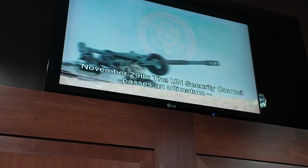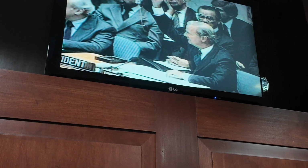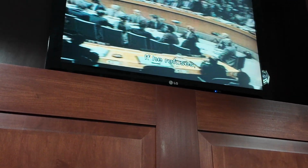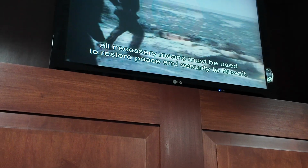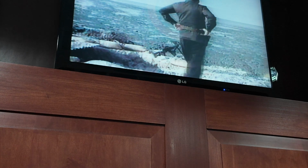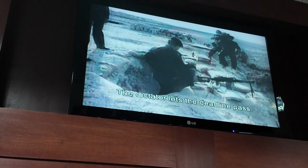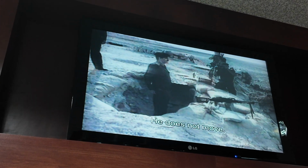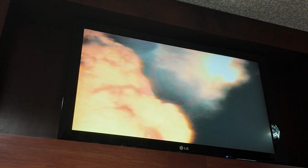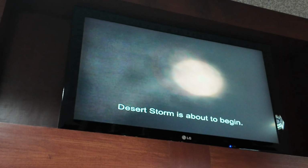November 29th, the UN Security Council passes an ultimatum. Saddam must leave Kuwait by January 15th. If he refuses, all necessary means must be used to restore peace and security to Kuwait. January 15th arrives. The dictator lets the deadline pass. He does not move. The hourglass is empty. Desert Storm is about to begin.